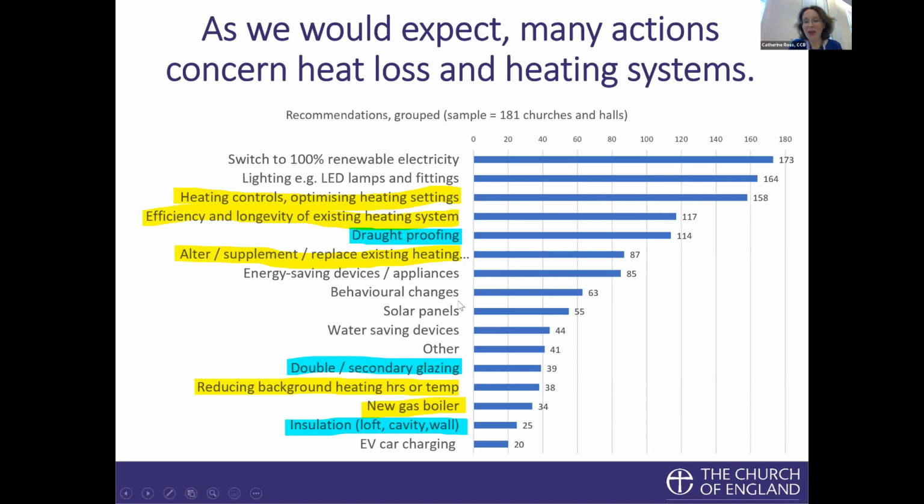It's important to say that behavioural changes are absolutely on there, and behavioural changes are so important in all of this. I think they probably come through in the energy audit process a little bit less than they should, because the people doing the audits are more likely to be looking for these kinds of technological solutions. But behavioural changes are absolutely key.